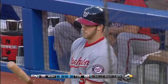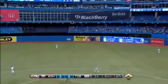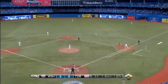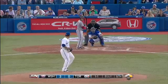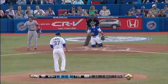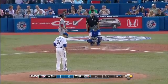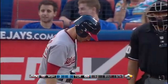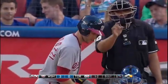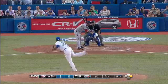It's hard to believe this guy is 19 years of age. That's where it hit, right there, right on that BlackBerry sign in right center. Really nice distance from home plate. And we were talking about Bryce Harper. He had three hits last night, drew a walk, two hits tonight. Looks like he handles lefties and righties. In fact, he's handled lefties statistically better than righties to this point. I don't know what you do when you're facing him.